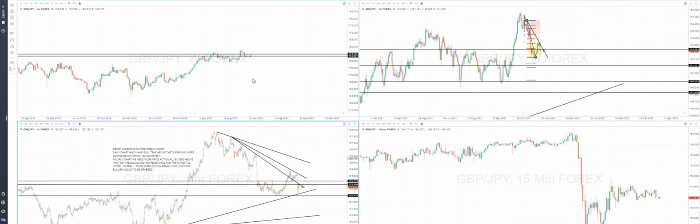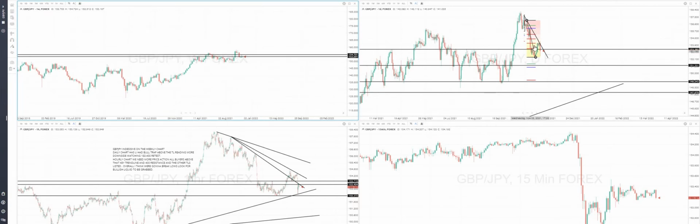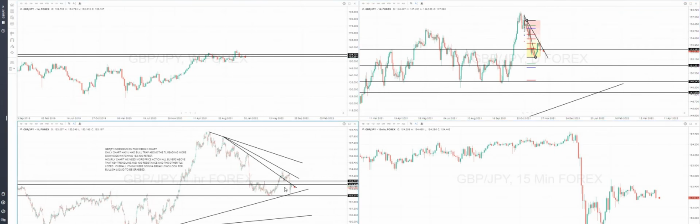So overall, GBPJPY, we consolidated on the week. On the daily chart, we had this bull trap above this U-like resistance. On the hourly chart, I think we need a little bit more price action before it could continue to move down. All buyer liquidity is above the trend lines listed. This trend line, that 400 level and the 700 level. Look for potential bull traps to those levels.